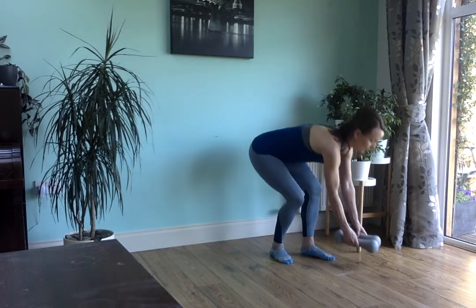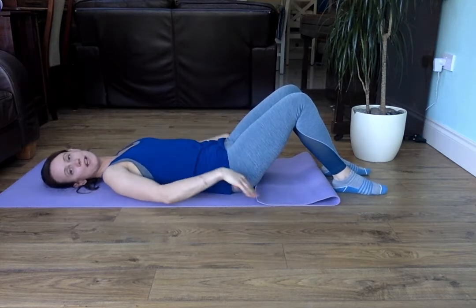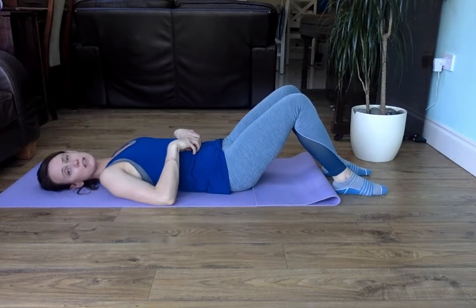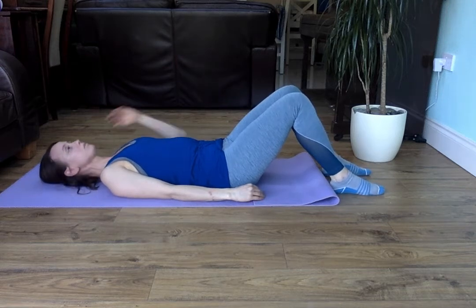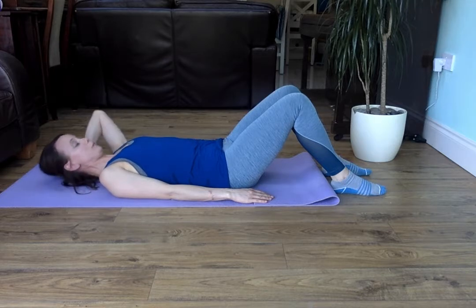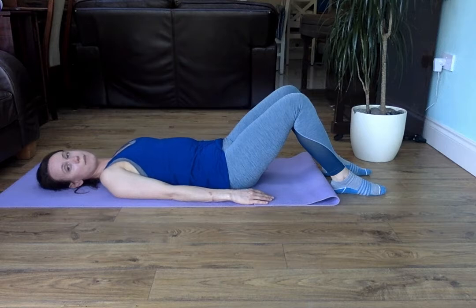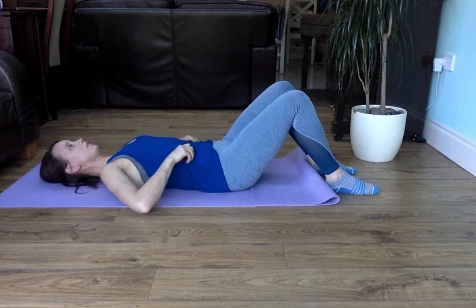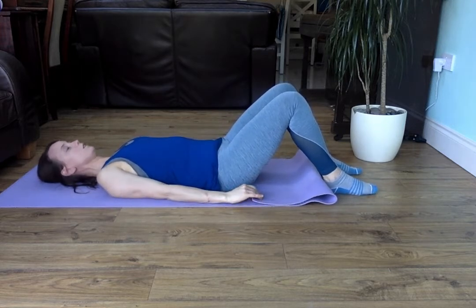We can set the weights. So now we're going to come down onto the floor. If you have a mat or a soft surface that you can use, that's great. If you don't have anything specific, it doesn't matter. Just a towel would do, or maybe even just your carpet is fine. If you want to use a little pillow or a cushion under your head, just make sure it's not pushing you forward too much, but you can just feel like your neck is long and relaxed is what you're looking for. So let's just start feet hip distance apart and just relaxing down onto the mat.